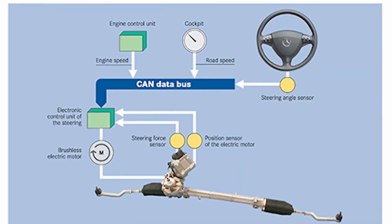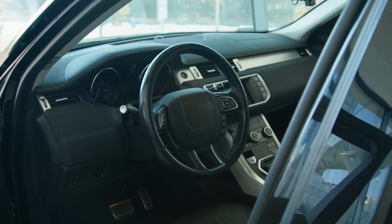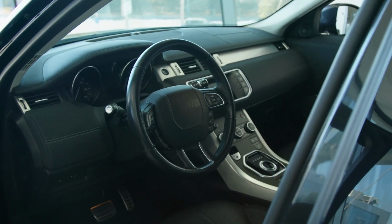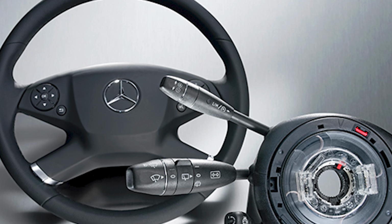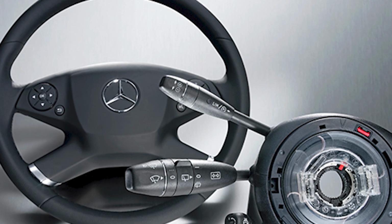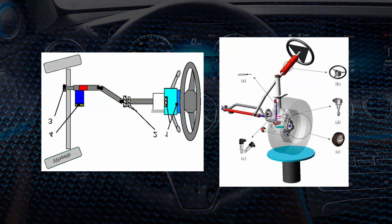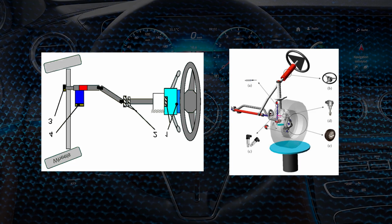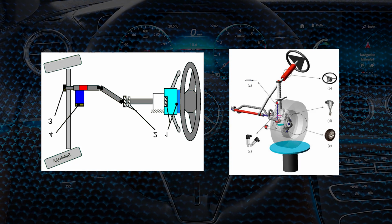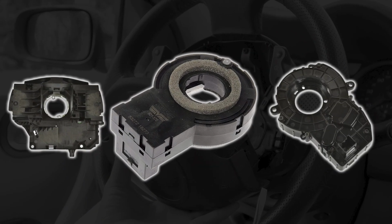Location and function. The steering wheel angle sensor is usually found in the steering column, right behind the steering wheel. It's often built into the steering wheel assembly or placed in a module along with other parts like the clock spring, which connects the steering wheel's electrical systems to the rest of the car. This sensor helps by tracking the position and movement of the steering wheel. It's really important for systems like electronic stability control and other safety features that help keep your vehicle stable and safe on the road.